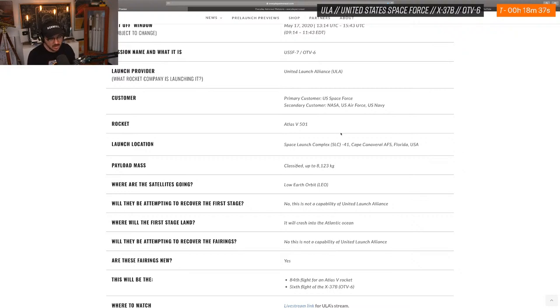the Atlas naming scheme goes, there's three numbers. So the first number is the size of your fairing. So it's either 4 or 5, 4-meter fairing or 5-meter fairing. Then the next number is the number of solid rocket boosters strapped onto it. And it can be anywhere from 0 to 5. And then the third number is the number of RL-10s on the Centaur upper stage.